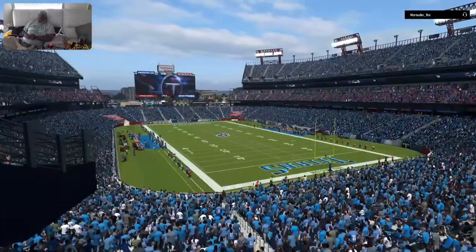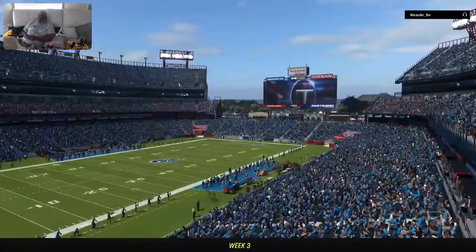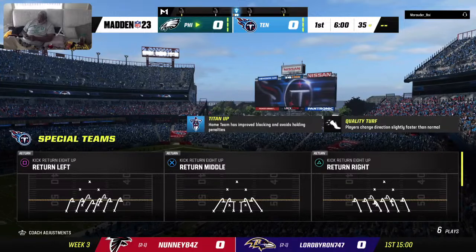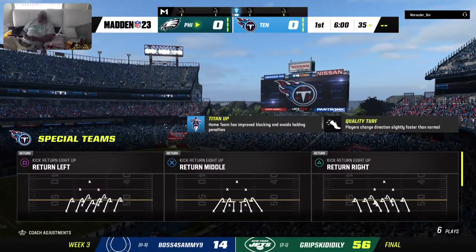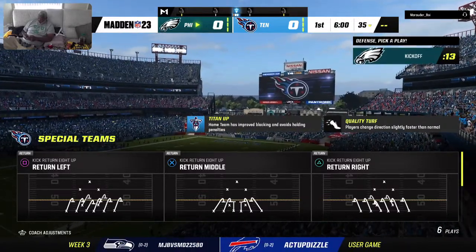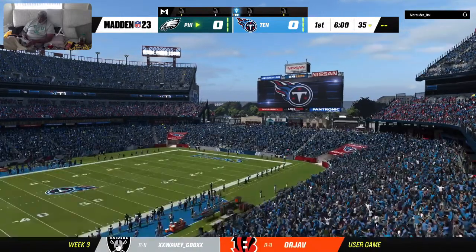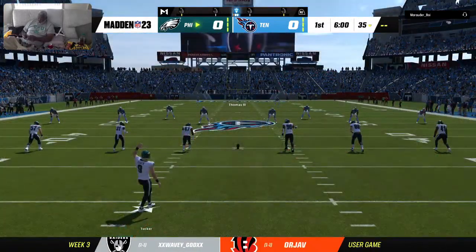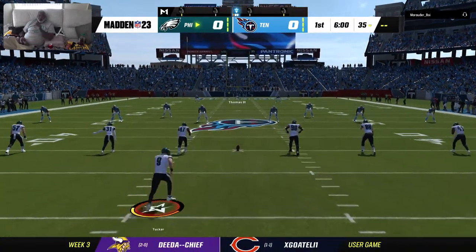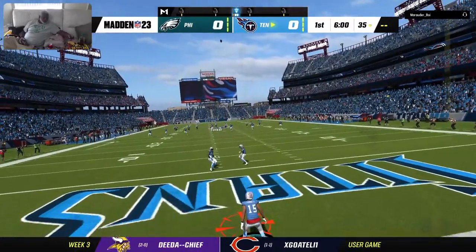Just off the east bank of the Cumberland River and across the water from the Tennessee State Capitol building, there's a look at Nissan Stadium in Nashville. Today, it's week 3, and we've got a good one in store between the Philadelphia Eagles and the Tennessee Titans. Two 1-1 teams here, each looking to move over 500, and we're underway here in week 3.